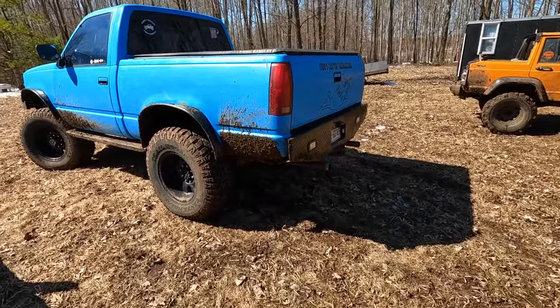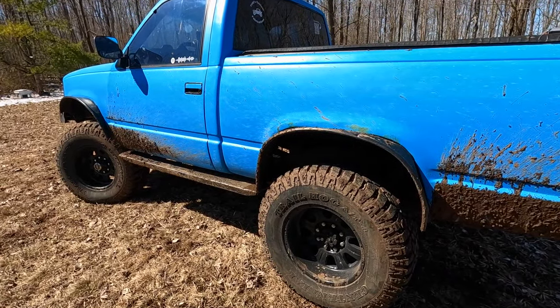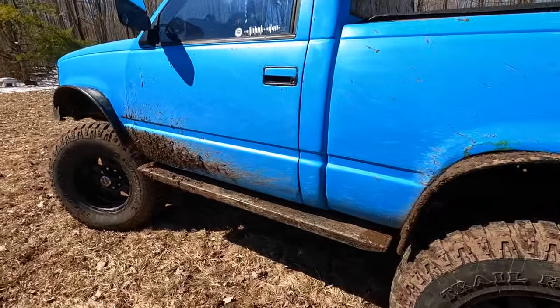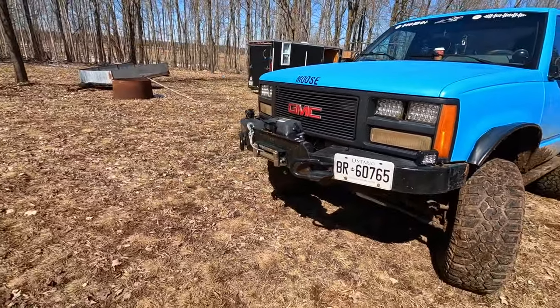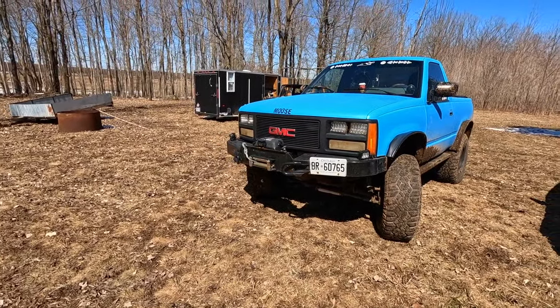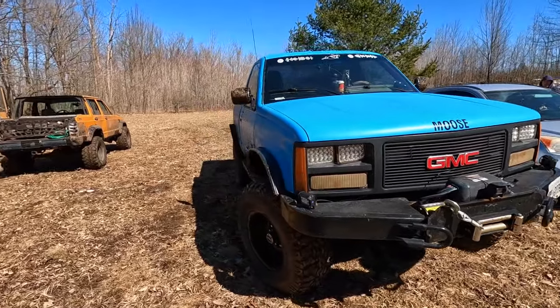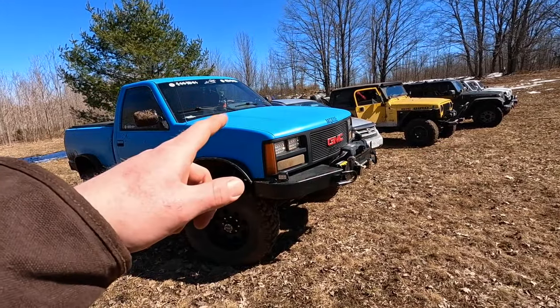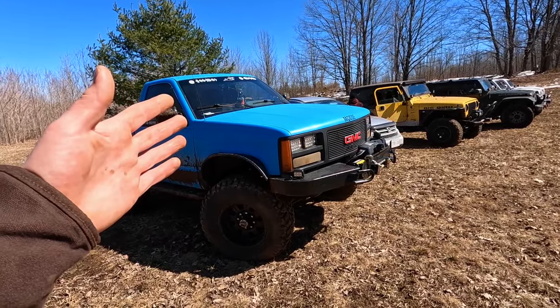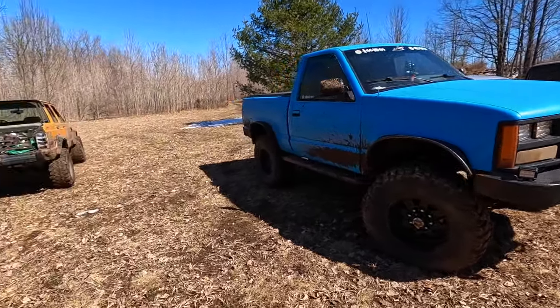We've got Todd in his Frankenstein Silverado, because this is a Silverado on a Blazer frame with axles out of something else too. So it's kind of like a mishmash of different things, and he named it Moose. So this is Moose, and he is the gentleman that helped me fix Big Bird. So definitely he has to come out with us for the first initial run just to see how well the thing actually performs and how the repairs did.